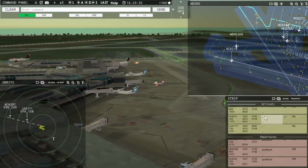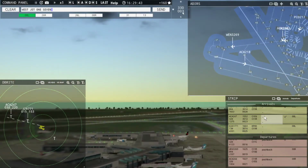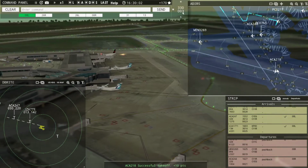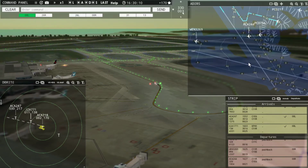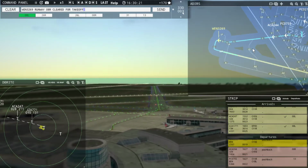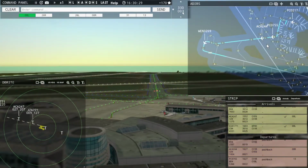Tower, WestJet 1771 with you, runway 08 left. WestJet 1771. Runway what? WestJet 1771, runway 08 left, clear to land. Runway 08 left cleared to land, WestJet 1771. Say again. Ground, Pascal 217 ready to taxi. Pascal 217, continue taxi. Continue taxi, Pascal 217. Air Canada 218, contact departure. Roger, good day. Encore 3269, runway 08 right, cleared for takeoff. Runway 08 right cleared for takeoff. Air Canada 244, continue taxi. Continue taxi, Air Canada 244.